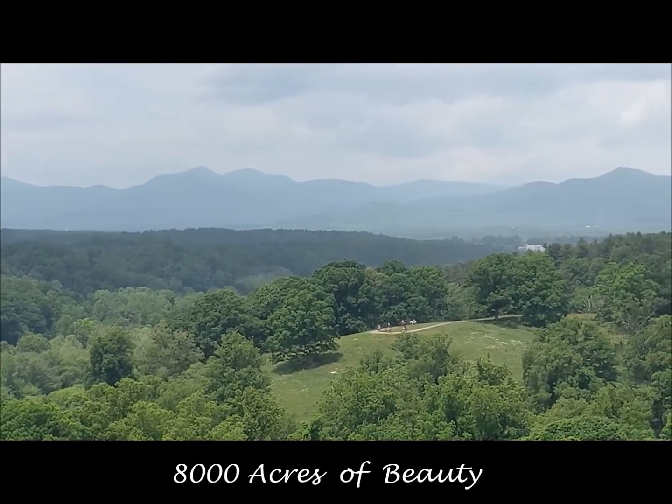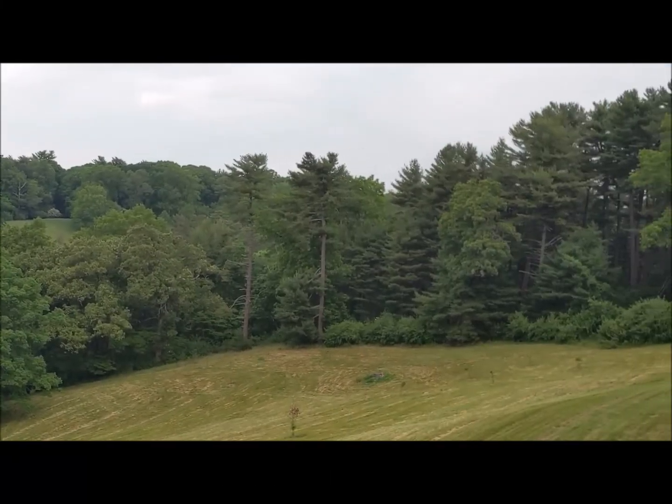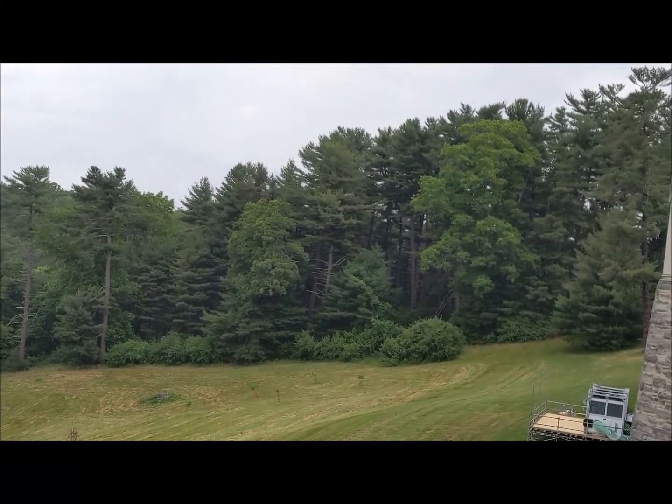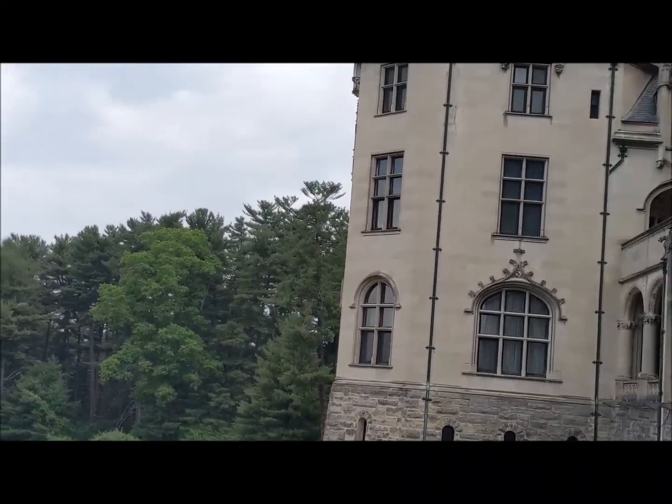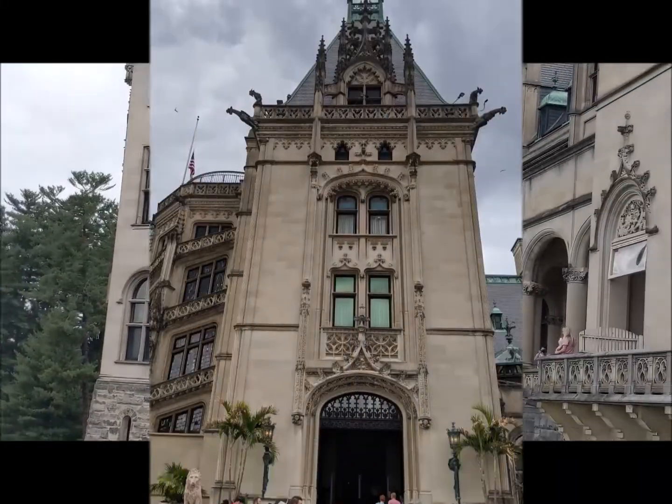Surprisingly, much of these 8,000 acres appear to be cleared usable space. It's no wonder Biltmore employs about 2,400 people to maintain the estate, restaurant, and hotels and shops.